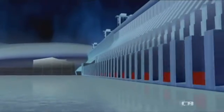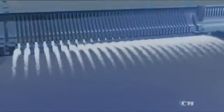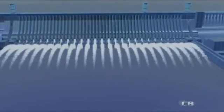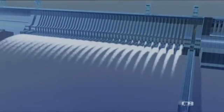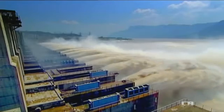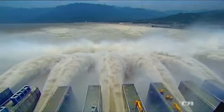Unlike the Grand Coulee ramp, which is underwater, the Three Gorges chutes hurl the water into the air. Once airborne, the water breaks up into small droplets and loses much of its destructive energy. It lands over 100 meters downstream, where it can't do any damage. So now when they open their spillway gates, the Chinese have nothing to worry about.